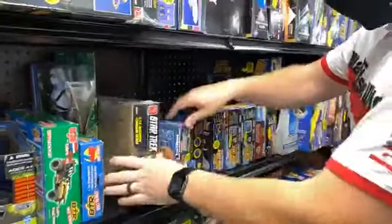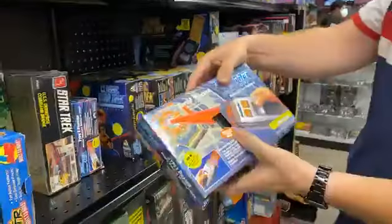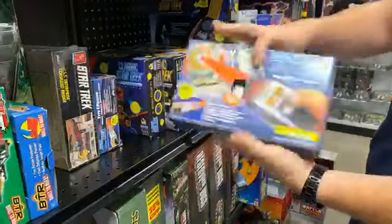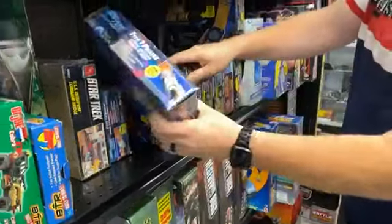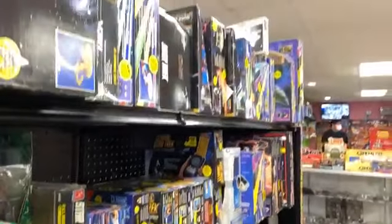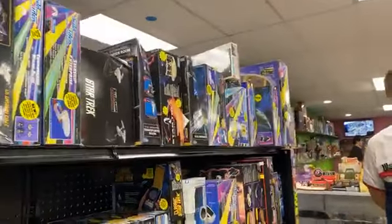There's the phasers. These are pretty cool. I'm going to get your little Type 1 phaser. So we have all kinds of Star Trek stuff, to be honest. Classic Star Trek, stuff from the Star Trek movies, vintage Star Trek, stuff from the 70s, stuff like that. So great. All right, what's next?